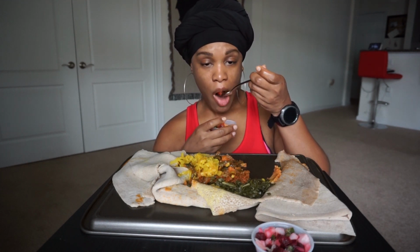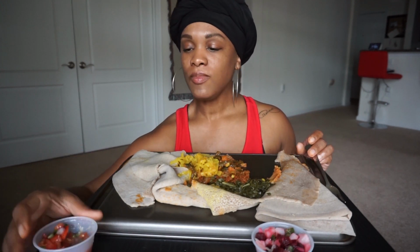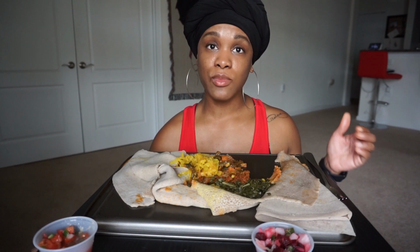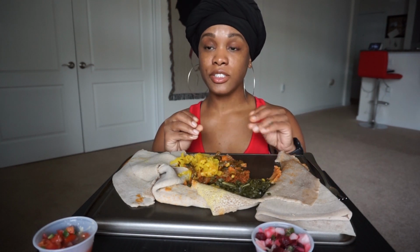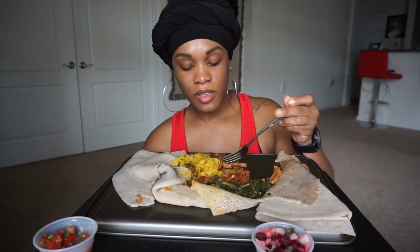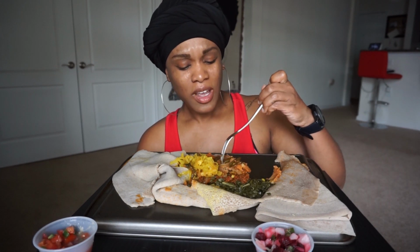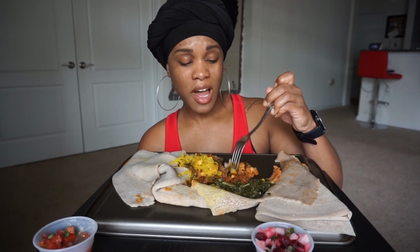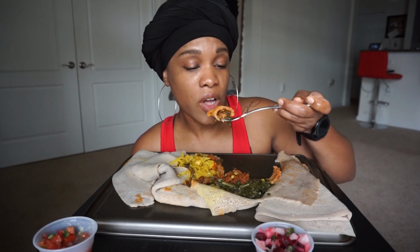This has jalapeno, onion, tomato. The way I make it is like a Mexican style. I put tomatoes, red onions, cilantro, lime juice, a little bit of salt. And I'm telling you, it's so good and healthy at the same time that I swear I could eat it every single day.